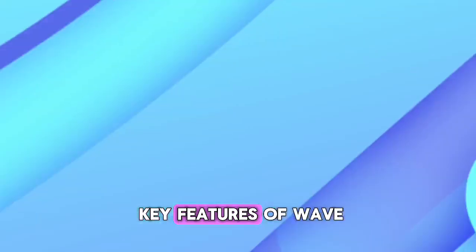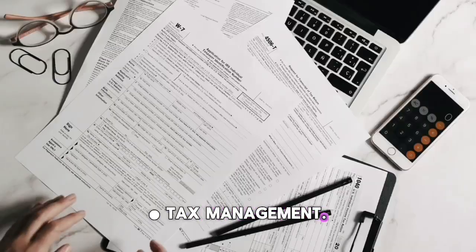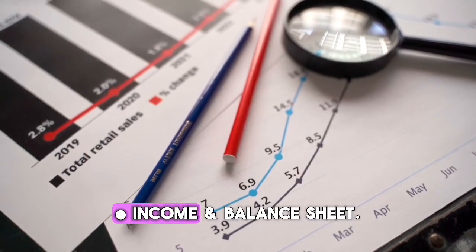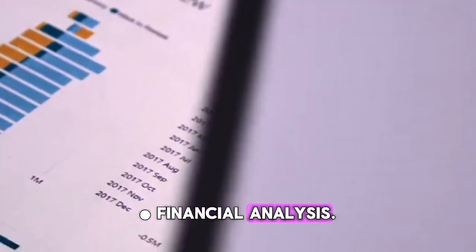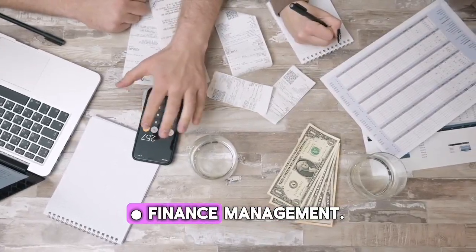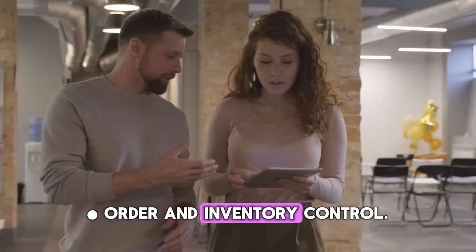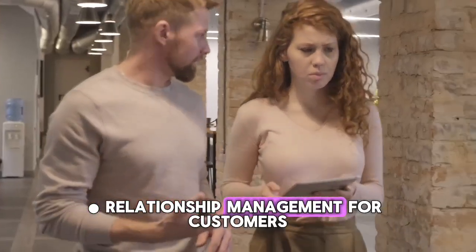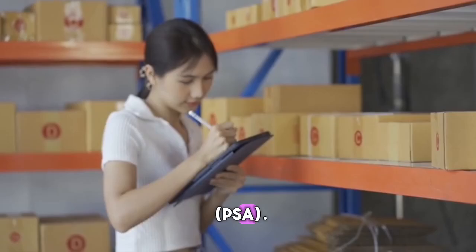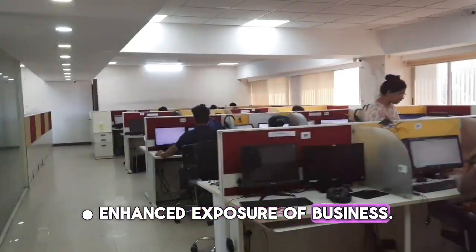Let's look at the key features of Wave Software: invoice processing, tax management, reporting and statistics, revenue recognition, income and balance sheet, financial analysis. Let's explore the benefits of using Wave Software: finance management, billing and scannable receipts, order and inventory control, relationship management for customers (CRM), automation of professional services (PSA), enhanced efficiency in operations, enhanced exposure of business.